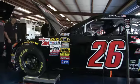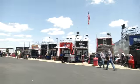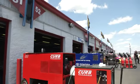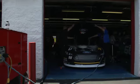Good to see Cole Whitt still here in the garage. Another team for BK Racing. Got a lot of people on the staff. They're going to hopefully get this car up to speed today in practice. Practice today should be pretty interesting. The first practice, you'll see everybody out there. The second practice, you might not see as many cars. Already talking to a few teams saying that they're not even participating in the second practice.